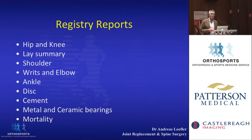So what does the registry do? The registry actually reports a whole lot of specific data, for instance, on hips and knees. There is also a lay summary, and it goes through all the bits and pieces which I've listed there. And the registry report is a publicly available document, so you can actually find it on the net if ever you're interested in certain prostheses or certain reasons why surgeons do what we do.